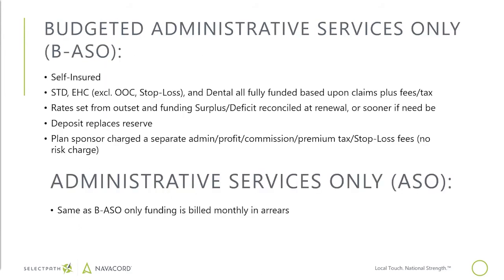That brings us over on the spectrum, breaking away from the insured approaches over to self-insured, what we refer to as administrative services only. There are two approaches for administrative services only. There's budgeted ASO and then pure ASO. Now, budgeted ASO is what I tend to focus on for this webinar. The reason being is that it works closer to a retention accounting or a fully pooled or fully credible insurance group insurance plan, in that when you have a budgeted ASO, the service provider will in fact hold the funding steady for a 12-month period.